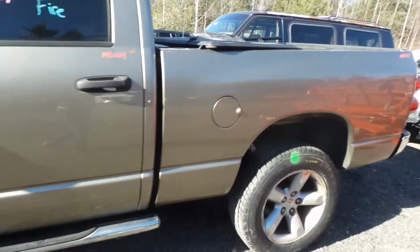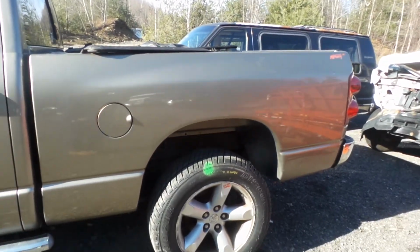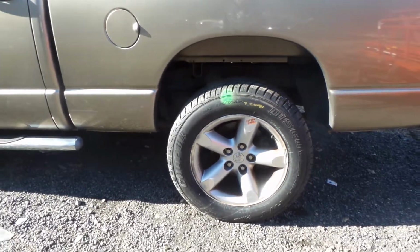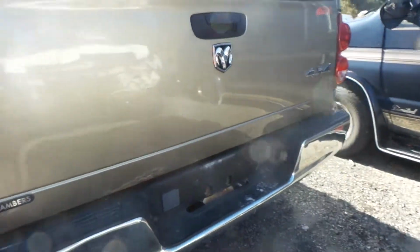This side of the bed is in insurance quality condition. The other side has been repainted. We do have another C-grade wheel, good rear axle, and leaf springs. The taillights will be sold with the bed. The lid will be sold separately.